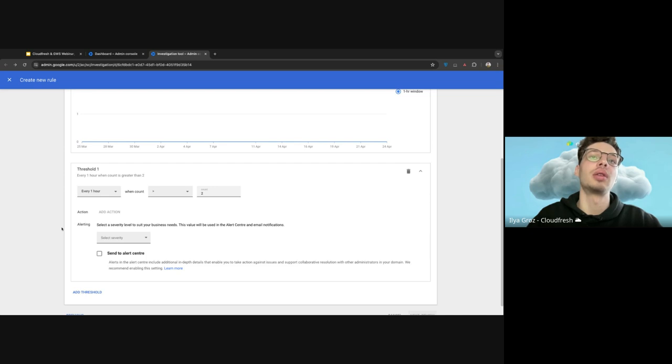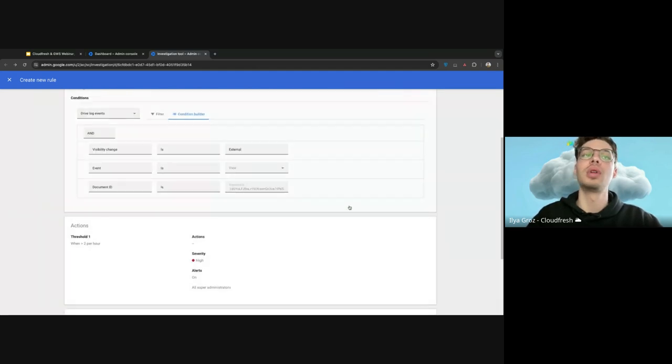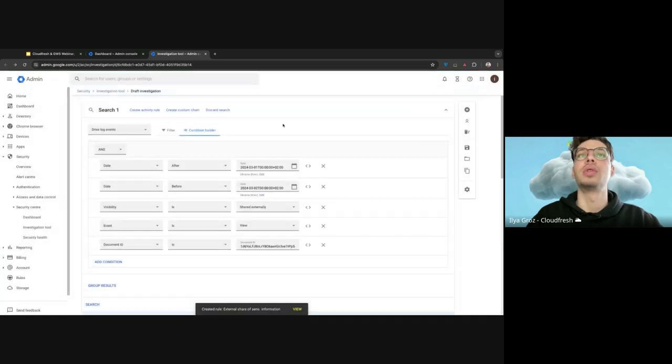And I want to get an alert in the security center. It's high severity, and send an alert to all of my administrators or to a responsible admin. I click on review and create the rule. So it's an active rule right now.